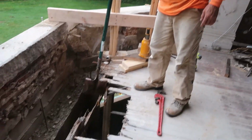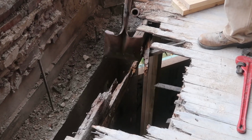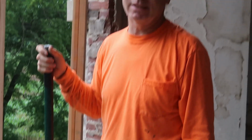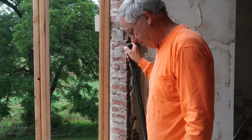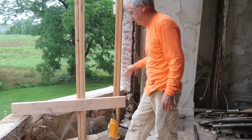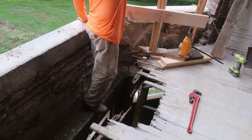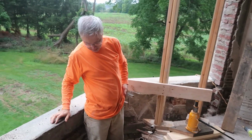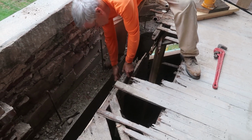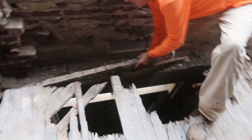So I'm gonna punch on it just to see. That's how good that puppy was. That took a lot of effort. Yeah. Let's see if I can get it out of there. It kind of reminds me of some of those bricks that you took off. Yeah. I don't mind standing on the solid concrete wall. But this 2x12 has seen better days.